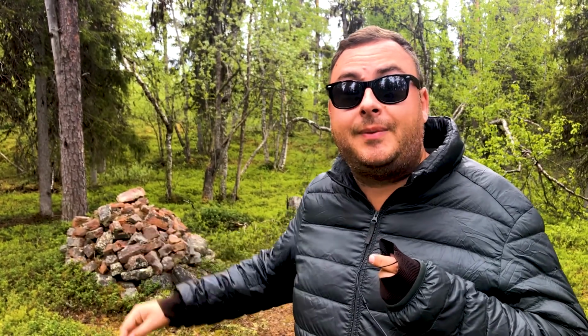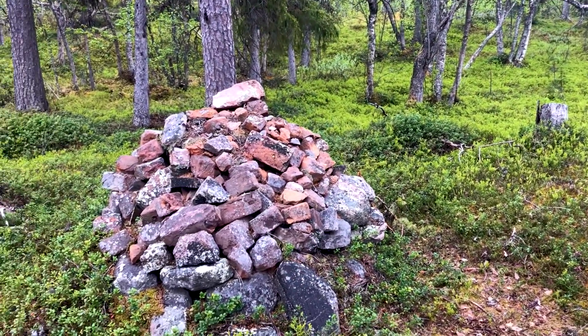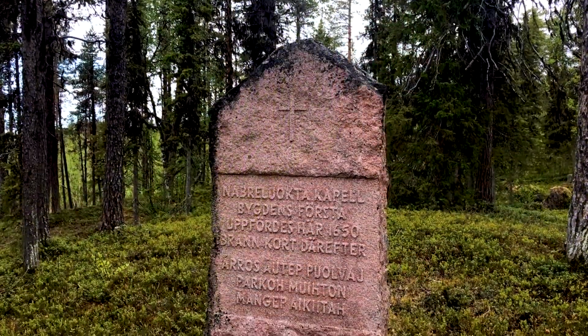Another of the traces left by the indigenous Saami people is this area behind me, and it's actually the remains of a chapel built by Christian missionaries from southern Sweden. It was built in the middle of the 17th century as part of their attempt to Christianize the Saami, but unfortunately the chapel burned down just a few years later, and this pile of stones is all that remains of the hearth from inside the building.